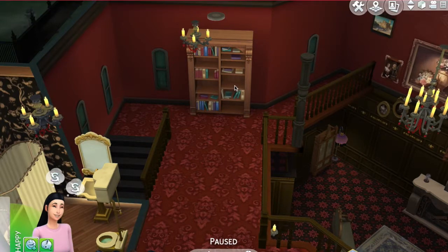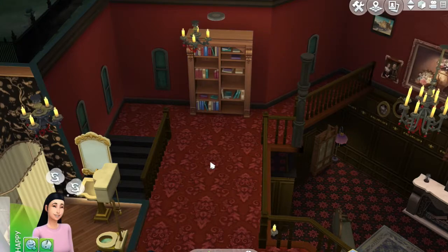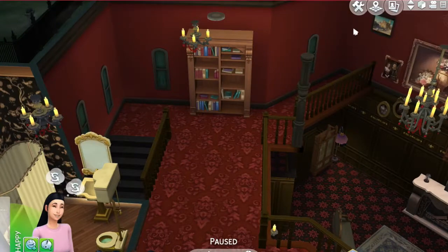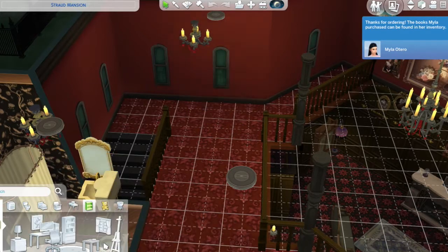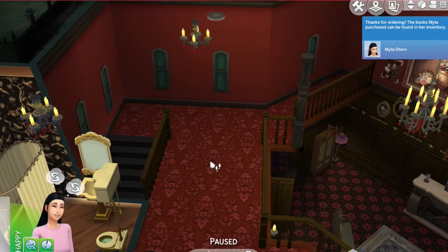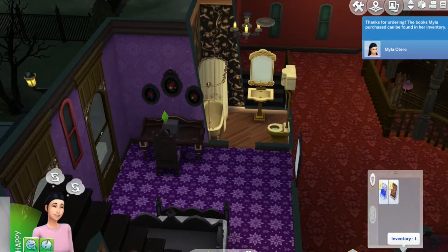Because she recently just unlocked the first vampire tomb, so we're gonna get that. Actually, I don't like this bookshelf. I just needed to get the book, and I'm pretty sure you can order the books online, so I'm just gonna, you know, I lied. I don't need that. Anyway, so she's gonna read the book.